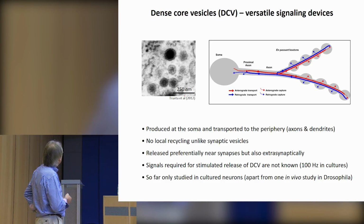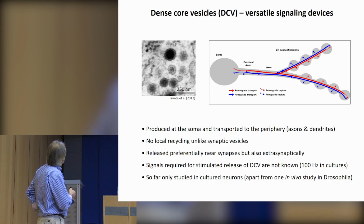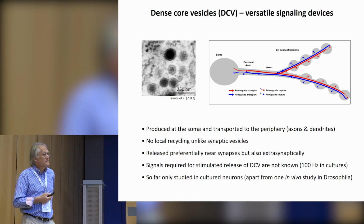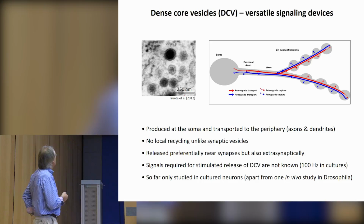Now, one thing in terms of their release is that they're preferentially released near synapses and also extrasynaptically, but this doesn't happen so frequently.